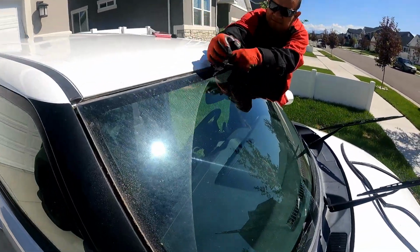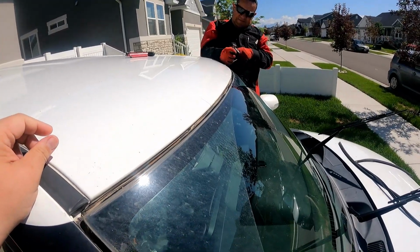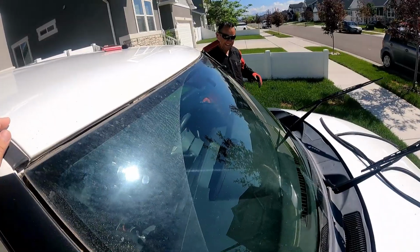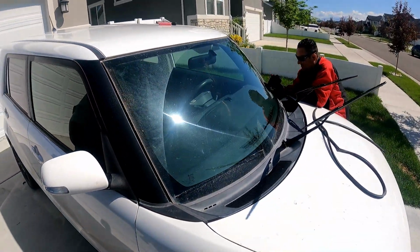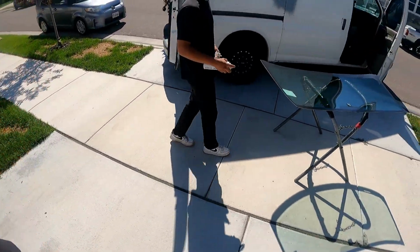Pretty cool. Don't break the windshield. No, just kidding. I'm sure that's a normal joke for them. Most people probably don't hang out here with these guys. So let them do their thing.